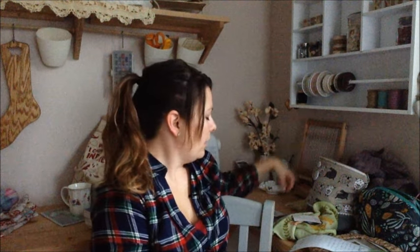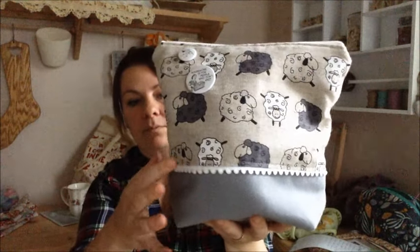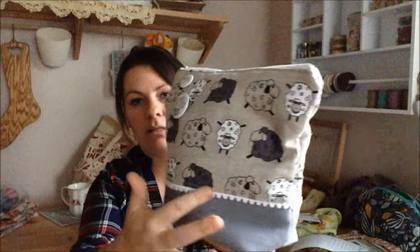Let's see. I will show you projects that I'm working on. When we went to Rhinebeck, I wanted to make the girls that I went with a little parting gift. So I put together these sheepy bags, because what says New York Sheep and Wool Festival more than sheep fabric, right? So I made one of these for each of them, and then one for myself. And I put little trim at the contrasting seam all around it, and then a white and gray zipper, or silver.